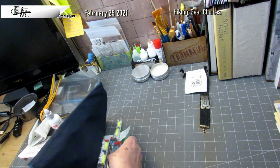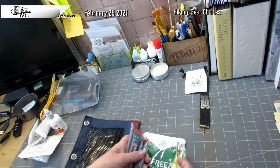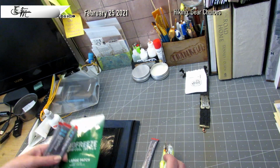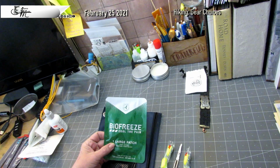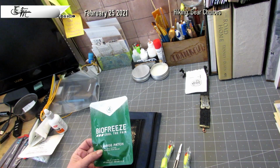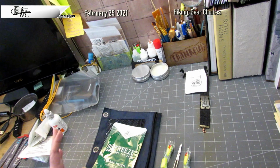Then underneath is what goes in the main pocket. I probably will not carry this many electrolyte solution packets in this pocket. It'll probably go in the Stanley or in the food bag. But what will go in the main pocket is a BioFreeze, the largest one I can find, because if I have a sprain, a strain, or a burn, this will help reduce pain by putting it on top of a clean dressing.